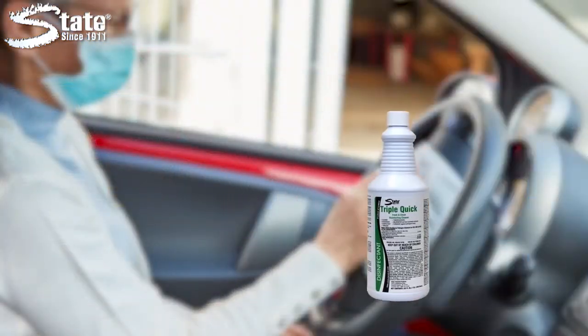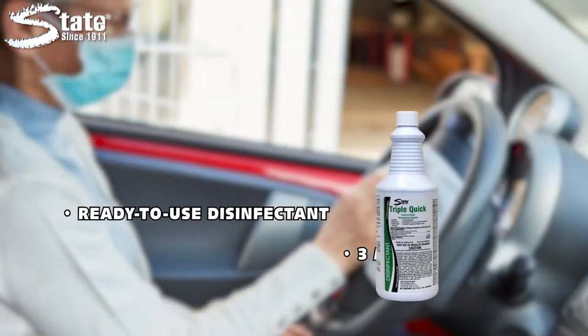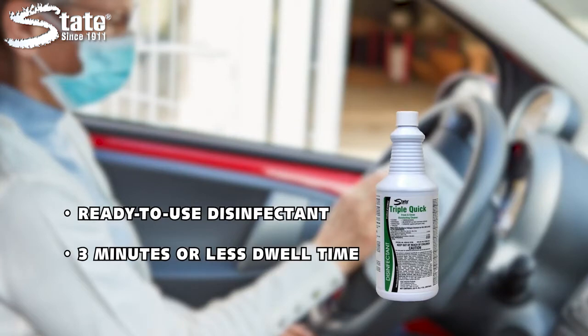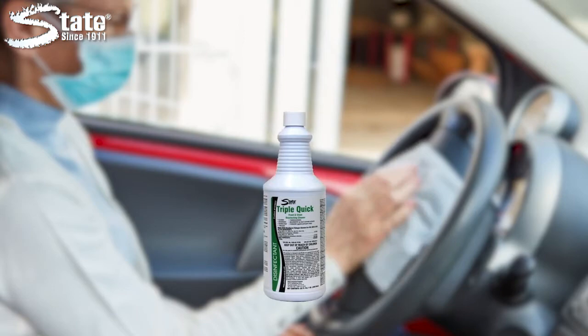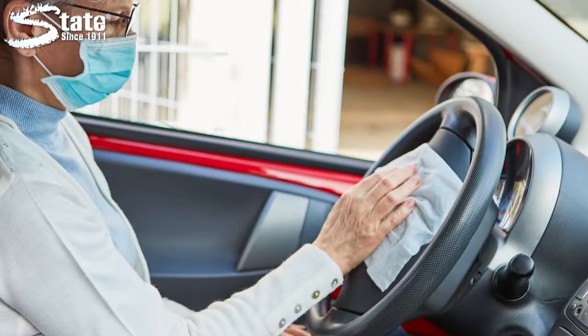State offers 2 fast-acting, powerful disinfectants to help wipe away germs in your shared vehicles: Triple Quick and Fix Plus. Triple Quick is a ready-to-use disinfectant with a short dwell time of 3 minutes or less for most bacteria and viruses. This makes it the perfect option for disinfecting your vehicle during any time of the day.